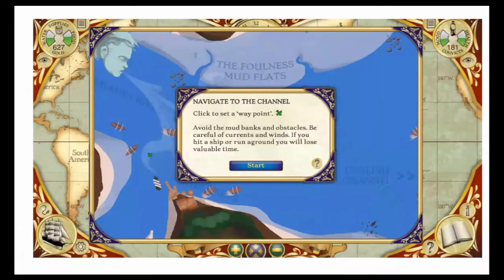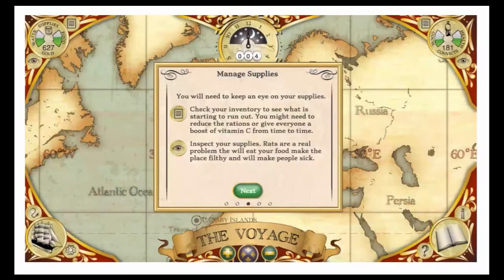Then this is an example of navigating. So you can click the little cross and navigate your boat around. Then you can manage and inspect things at all times throughout your journey. So there's about 5 different aspects. So you've got the mood and health of the convicts that you have to manage, as well as your supplies, as well as your logbook, which is down in the corner that you can actually click on, and it records all of the different steps that you've taken along your journey.